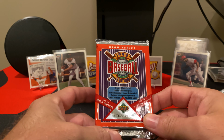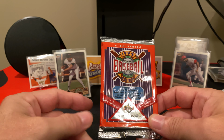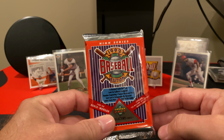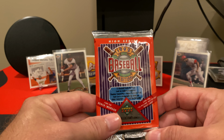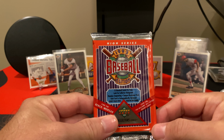Obviously, this has been a fun rip so far. This is our fifth in the series, and this was actually from a box that was marked Heroes Highlights inserts. This was a special buy that dealers would get based on the Heroes of Baseball set of games that was going on there in 1992. Dealers could purchase these packs that had these special inserts.